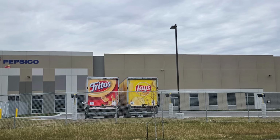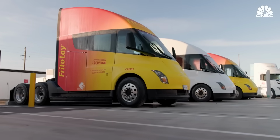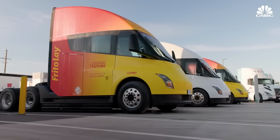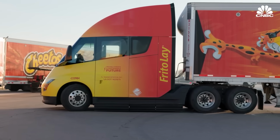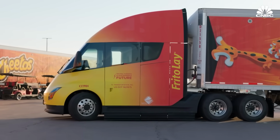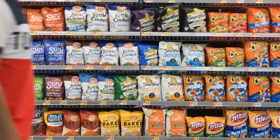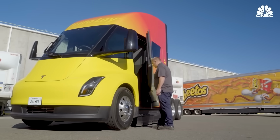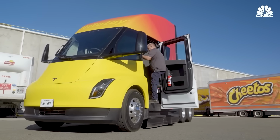We can see a rig like this being particularly useful at the Frito-Lay operation, which has a fleet of at least 15 Tesla semis that run delivery routes of over 400 miles per trip. Those semis are hauling loads of potato chips, which at this point are mostly just bags of air, thanks to shrinkflation, so they're clearly not anywhere close to maxing out the truck's weight capacity with one trailer full of chips.